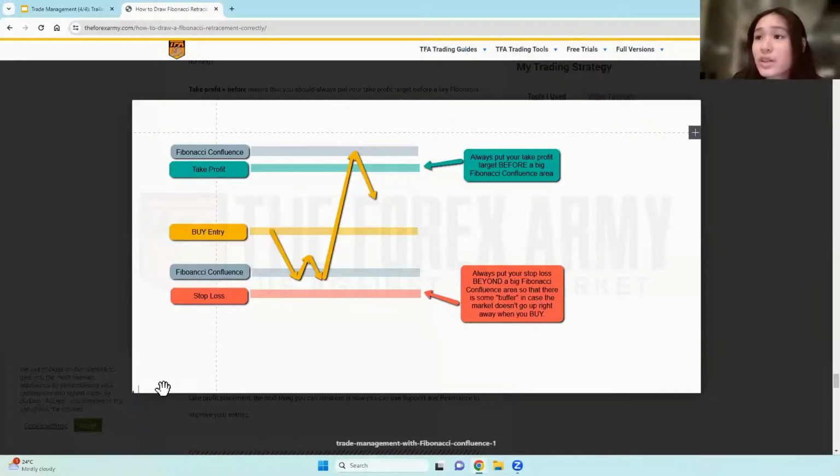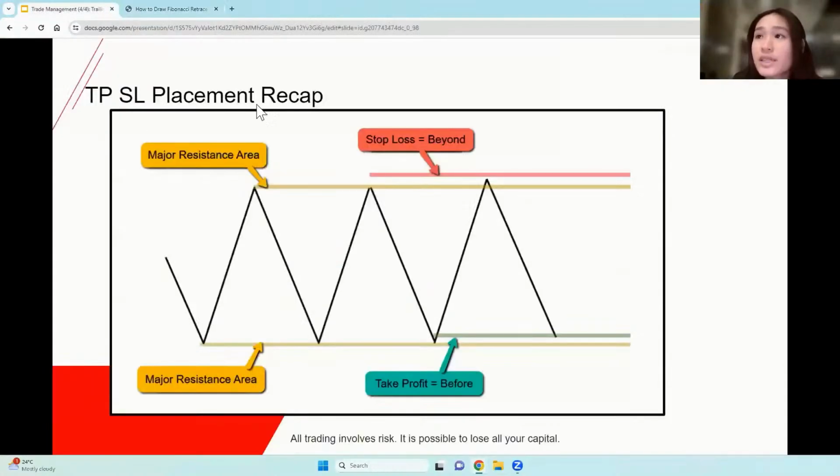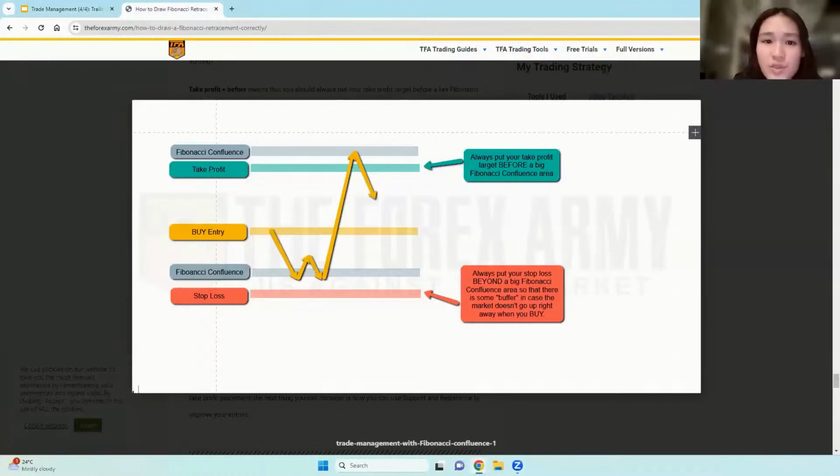So in this case, we are looking at a buy entry. In this example that I have here on my slides, obviously we are talking about a sell entry since our take profit is below instead of above. Okay, so I just wanted to pull this out to show you guys the variations if you're looking at a buy entry versus if you're looking at a sell entry. So maybe I'll just type out the website in the chat.